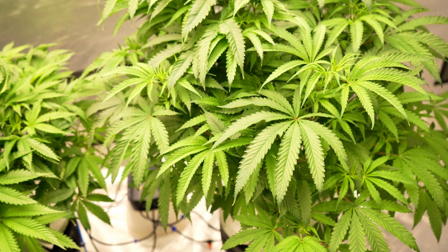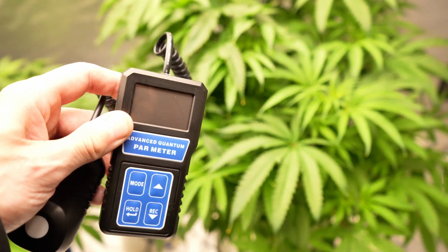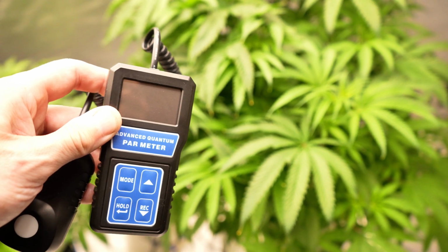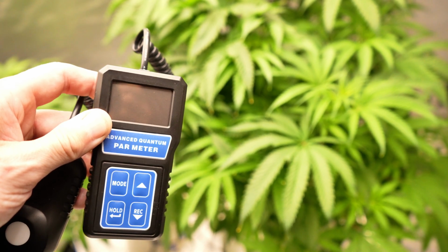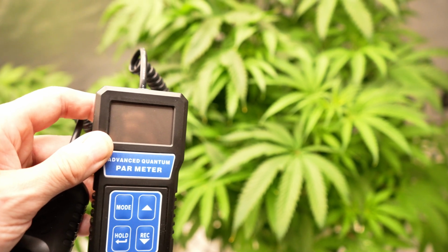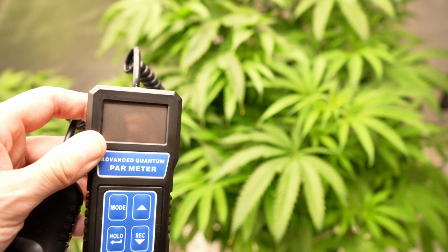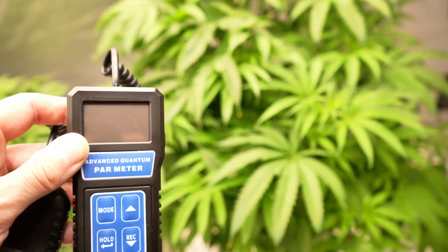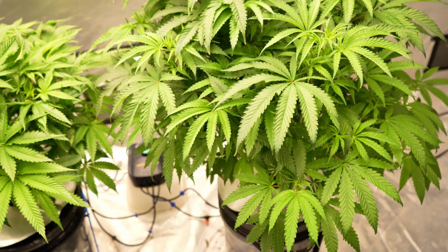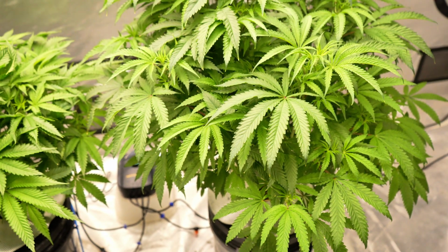So something that I recently purchased for myself, a power meter. I broke down and finally decided to buy myself one. So I checked the power on all the plants and they were all low. This one was, I think, only at around 350, so now that it's in flower, I got it at around 650. In the 2x2 it was low as well, and in the 4x4 it was low as well. As soon as I increased the power, the plants started taking off.